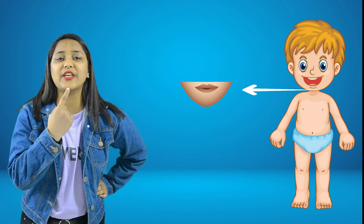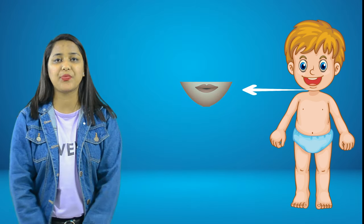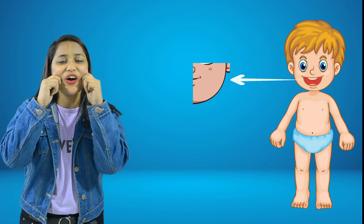Next is the chin. Children, can you see the chin? Chin. Yes. Next is the cheeks. Children, where are your cheeks? These are your cheeks. Next is our hair. What does hair help us do? Hair helps us to look good. We look good when we comb our hair neat and tidy.